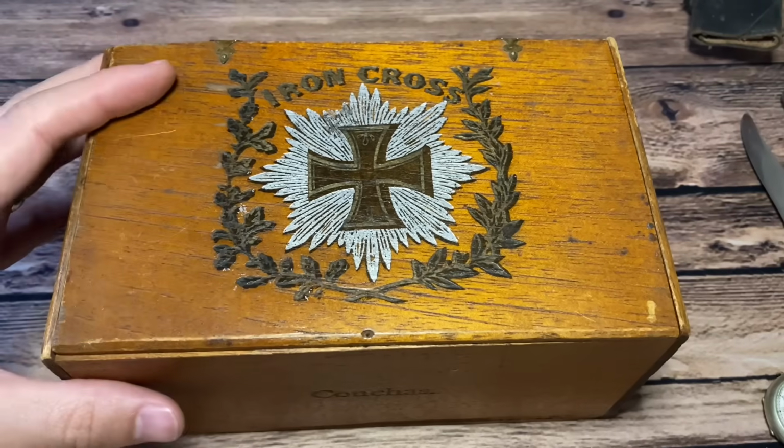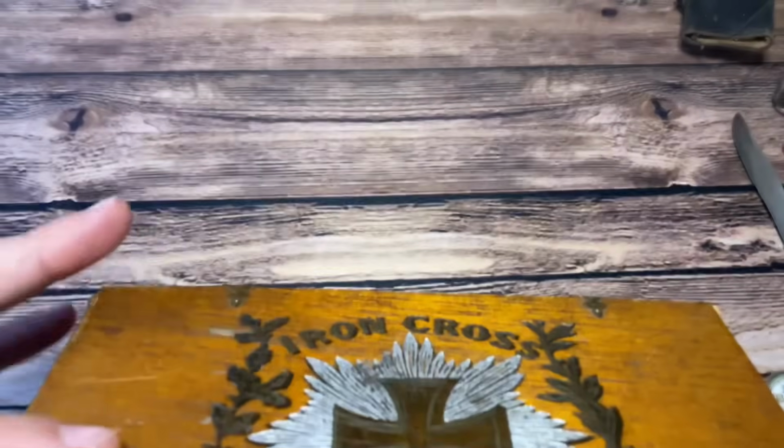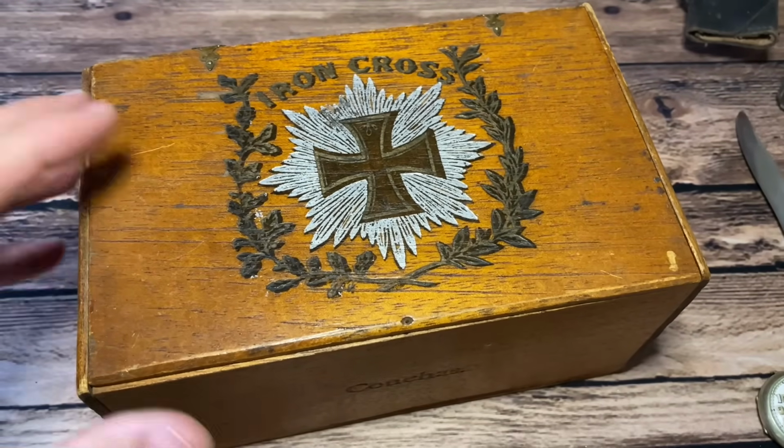Let me know what you think about this wooden box right here. Is this trench art or is this an actual cigar company? Because I've tried researching that and I don't see anything like it. So I'm just curious to see what you guys think.